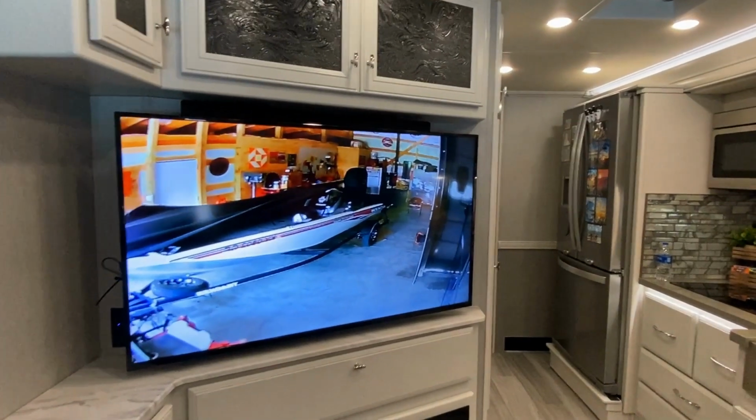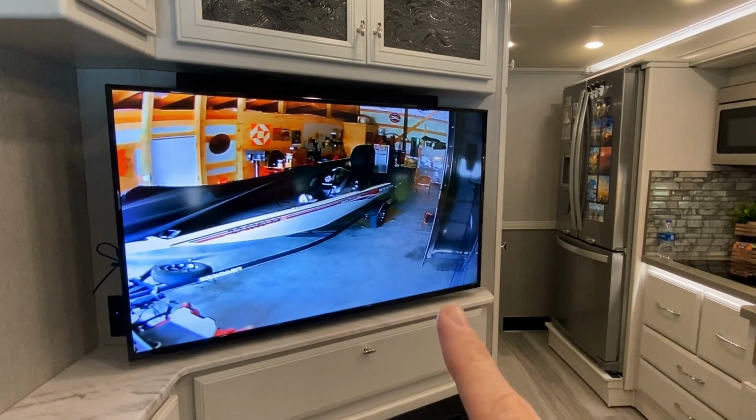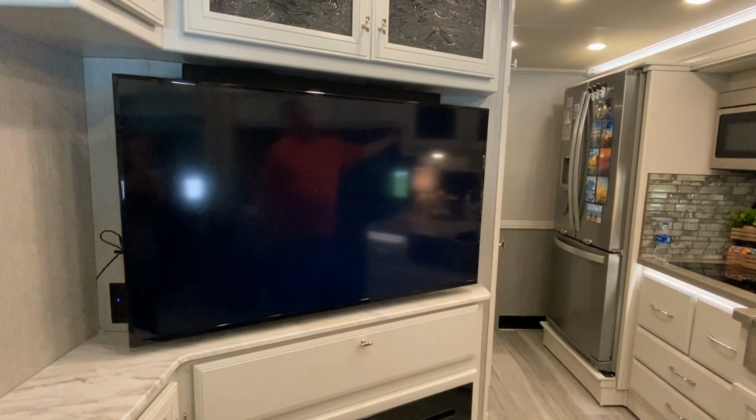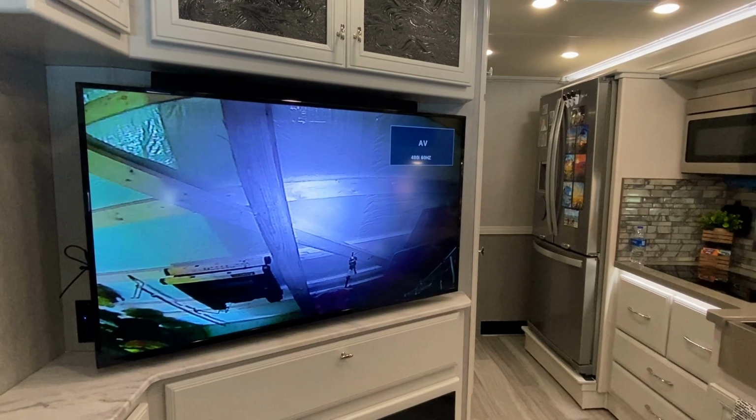So we have, is it 3 cameras? 3 cameras. One in the back and one in each mirror. This is the side where the boat side is. Where's the other side? Which is basically the side of the building we're in. Yeah. And then the back of the camper.